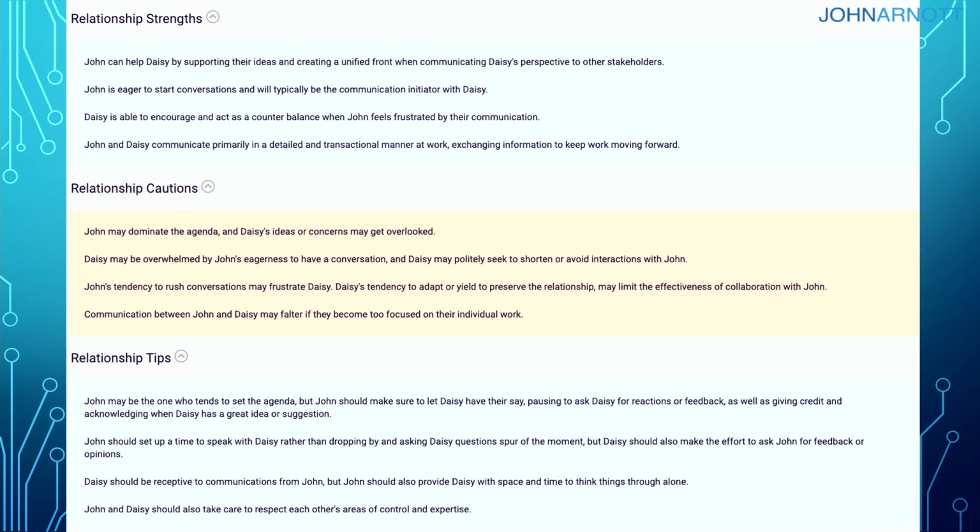Here's an example, and I deliberately chose 2 people, my wife and me. And it speaks to how we can communicate best, but it also talks about some of our cautions. Like, I might dominate the agenda, and Daisy's concerns might get overlooked. Or communications between the 2 of us might fail or falter because we're too focused on our individual work. Or I might have a tendency to rush into things, and that might frustrate her because she needs more time to take things in.